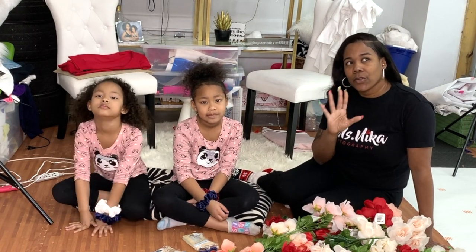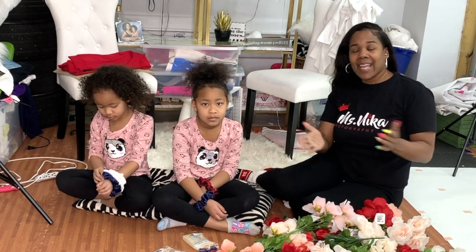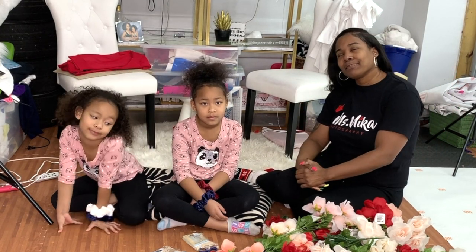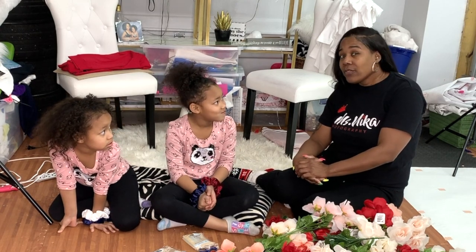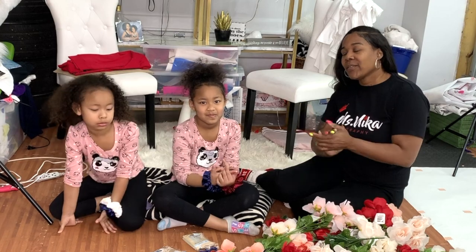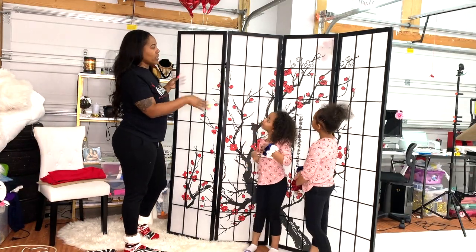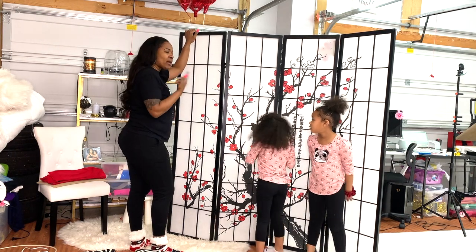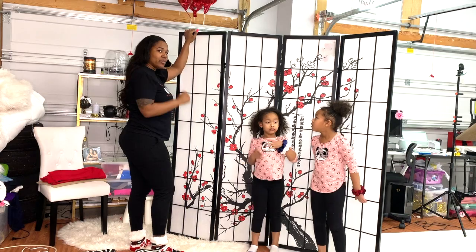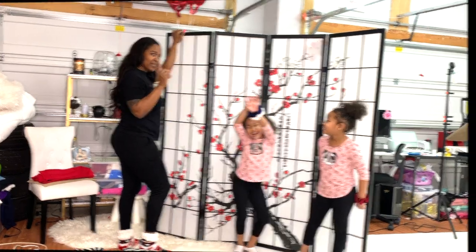I said, you know, I'm gonna go get something so I can put it on the wall because I have a nice place on the wall where I want to put it. And then I thought, what else could I use just in case I want to remove that or I don't want that in here? So I have this large partition that I use for people when they're changing clothes in here. So I thought, how can I repurpose this to make it into my flower wall? It's a good idea, right? Yay! I'm gonna show you.